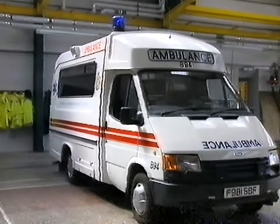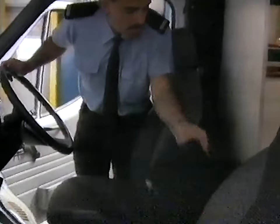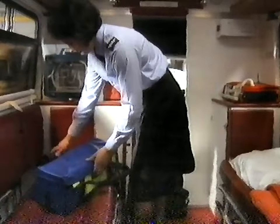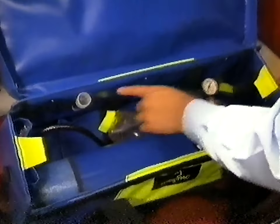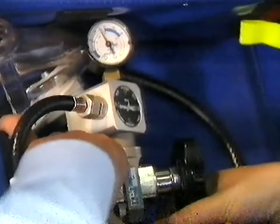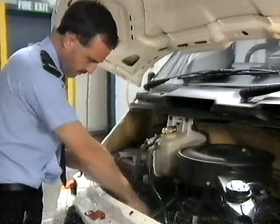This ambulance is being got ready in case there's an emergency. The ambulance crew are starting their day's work. They begin their checks to see that everything is in order. One of them is checking the oxygen machine to make sure it's working properly. The other one is checking that there's oil and water in the engine.